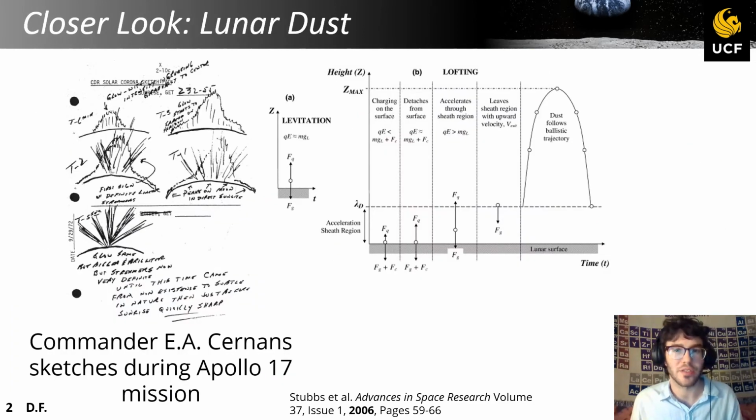During the Apollo missions, it was noticed that the dust appeared to self-levitate, overcoming the gravity and contact forces due to charging on the surface of the dust. We thought it was best to explore these forces during our research and design.